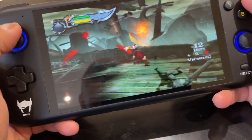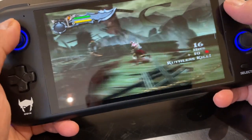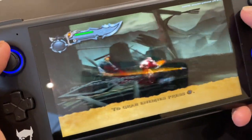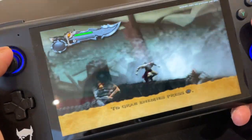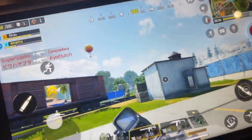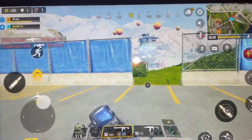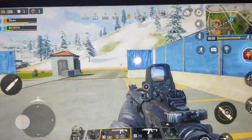Now, obviously this is a device for gaming. It is an Android handheld, so you can download different apps from the Google Play Store, but there are really 3 uses of this device for me when it comes to gaming. So the first one is Android gaming. Like I said, Genshin Impact or other games you can download from Google Play and play them on the device. It works really well.